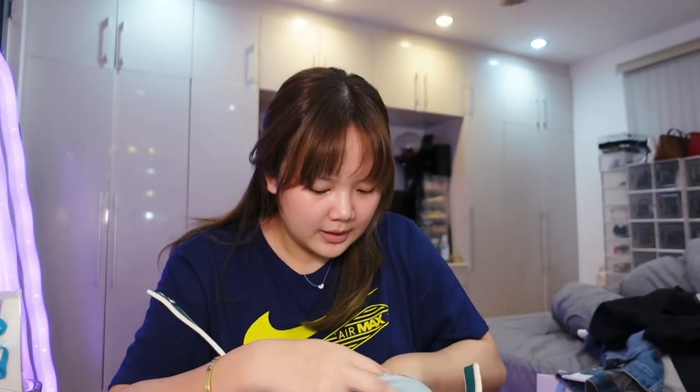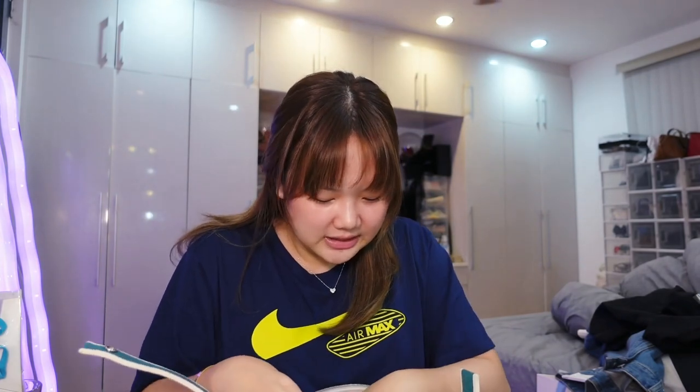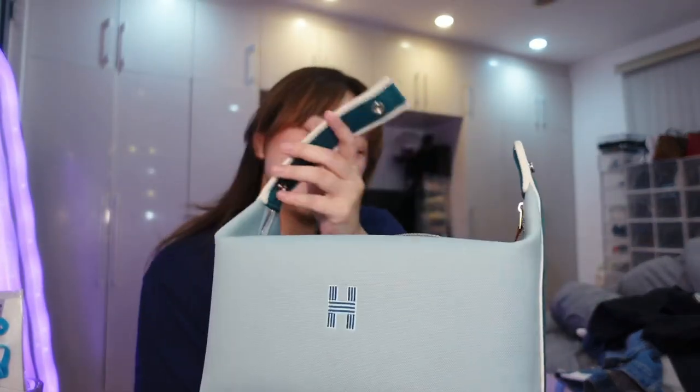I'm thinking maybe this could be like my makeup bag or toiletry kit, because it's usually used as a toiletry kit. So I don't know. Maybe I'll put my makeup. We'll see. Kind of want to put like a lining inside because it might stain it, but I don't know. But it is absolutely beautiful. Thank you so much, A&J Luxury. You guys are so sweet.